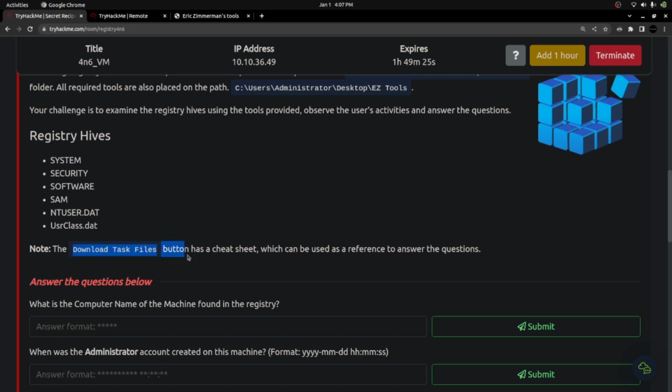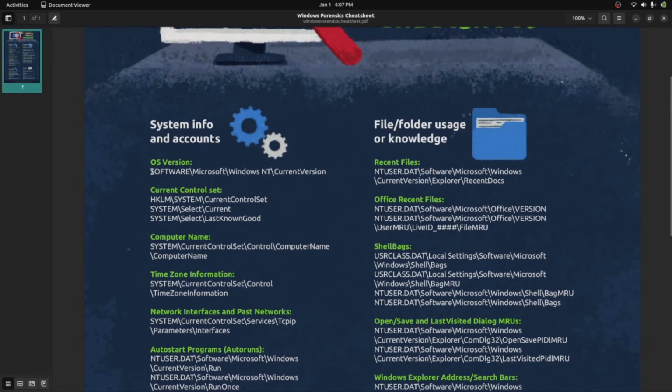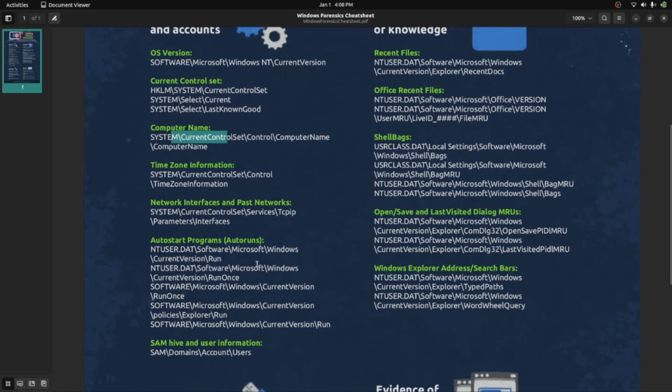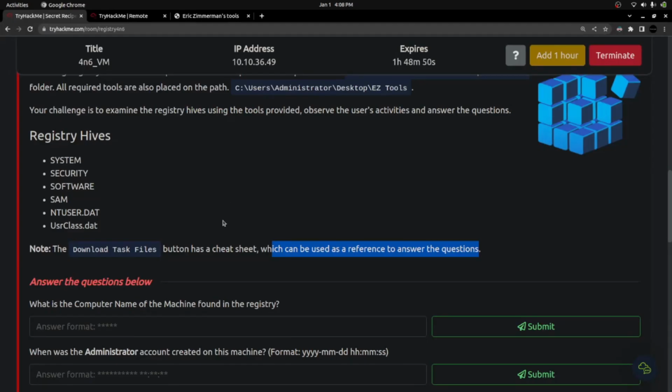Note, the download task file button has a cheat sheet which can be used as a reference to answer the questions. I've already downloaded that cheat sheet, and here it is. It gives the list of registry hives where certain details are hidden. If you want to see the OS version, you have to switch to this specific path in the registry. And the current control set, here is the path. Computer name, here is the path. So this cheat sheet has some valuable information, and it might be helpful for us during this investigation.